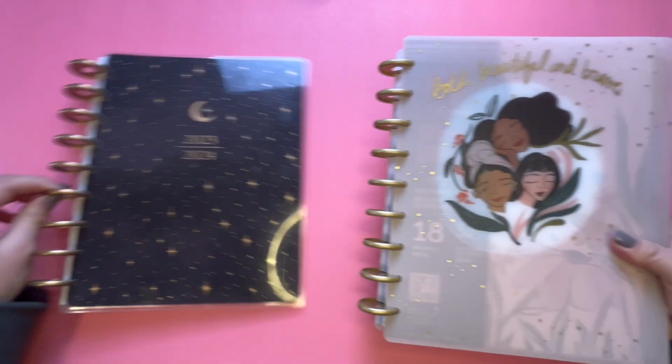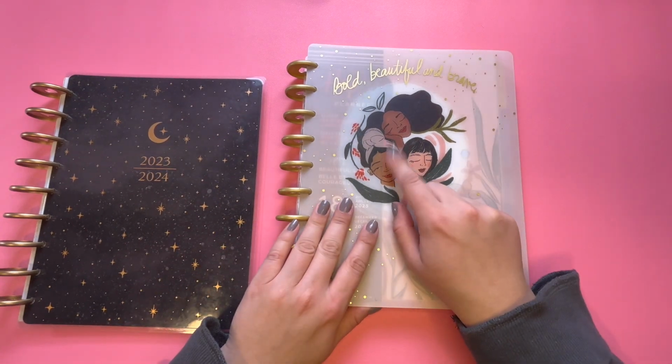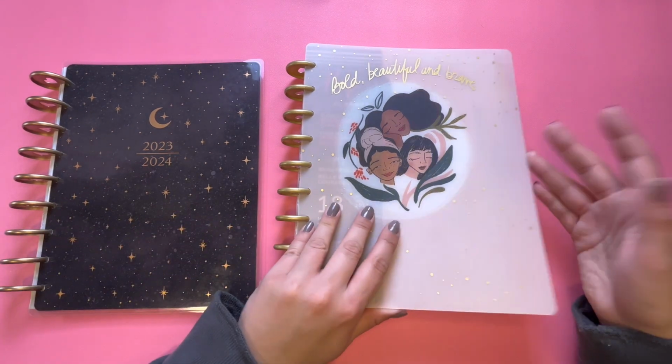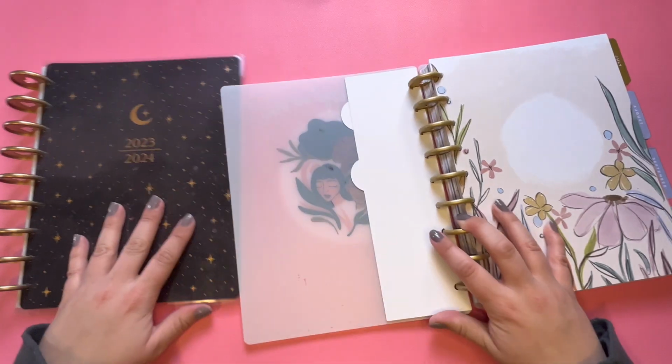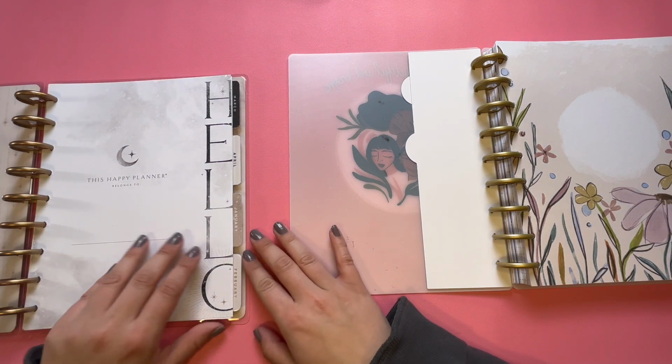Okay, now I'm gonna pull the dashboard pages that I need from this Bold and Beautiful planner and then put them in here, and then I'll give my friend the leftover cover and dividers that are left on these discs. So I think the easiest way to do that will just be do it like side by side.